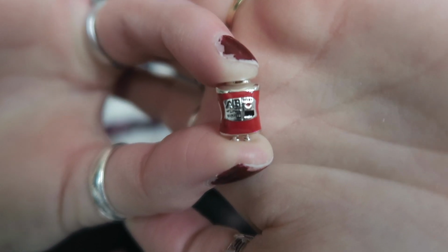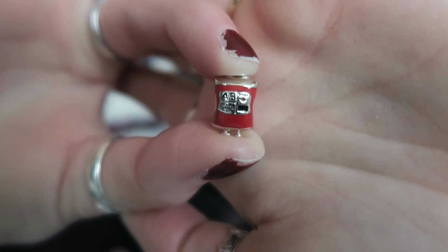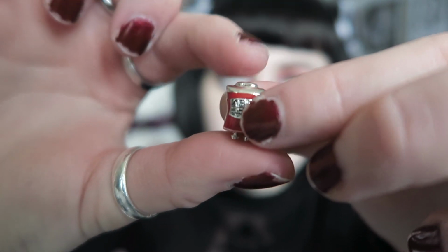And this is called the Blood Bag charm. I thought this was really cool, and it's so detailed for such a tiny charm. So this one is more of a silver and red. Hopefully you can see the details, but it does say AB with all of these little details. And then it does also have the tube ends coming off of it there.